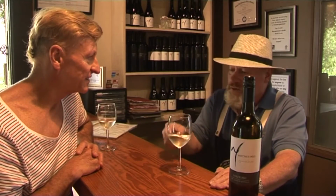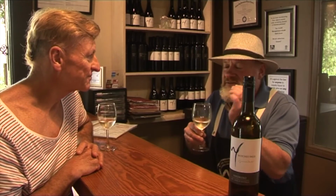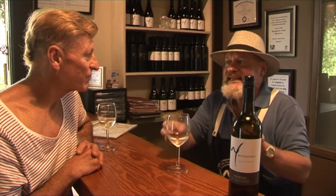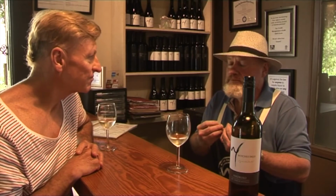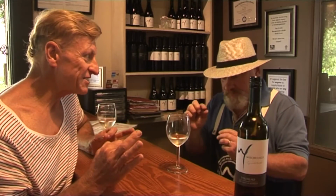It's fresh, and just lovely with a nice Thai dish or a satay, with that gorgeous little sweetness to it at 2%. When you taste it, it's got that gorgeous, pristine crispness, and that's what I love about it. And it's not oaky, like a lot of people say. It's low in sugars, and a lot of people are worried about sugar nowadays.